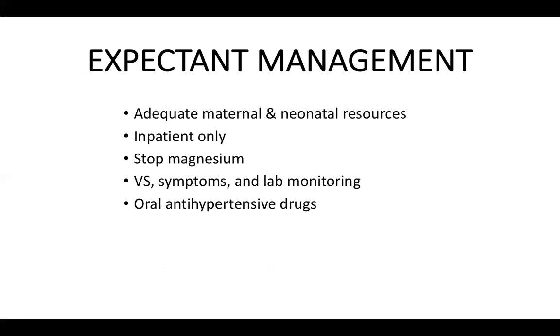So with expectant management, you need to make sure you have adequate maternal and neonatal resources. I actually recommend that you have maternal fetal medicine in your hospital. When I say maternal fetal medicine, I mean residents in maternal fetal medicine in your hospital. The reason I say that is these patients may abrupt in the middle of the night, and you need somebody that will go and see them and evaluate them, okay?